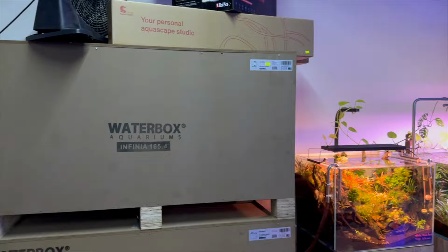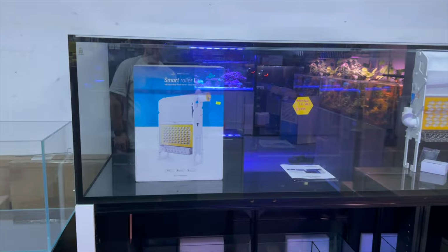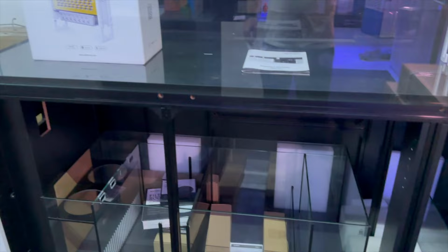Now there is also a Waterbox system over here. This is their top of the line Alex with the cabinetry taken off it, so you can have a good look at it there. But if the top of the line Waterbox Alex is not what you're looking for, after something a little bit more simple or more affordable, Al has a full complement of systems on the floor ready to go. So you can rest assured there is no shortage of items to check out at Lifestyle Aquariums and Reptiles in Bundoora.